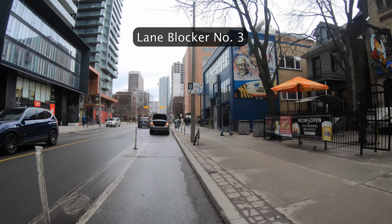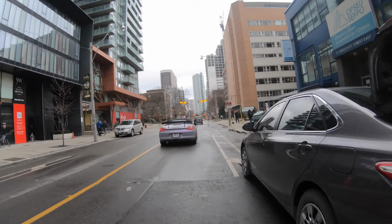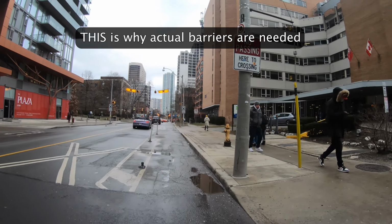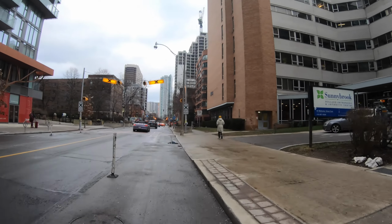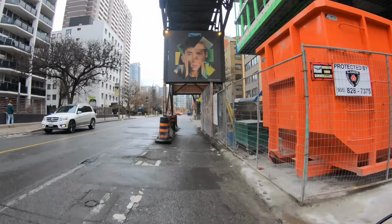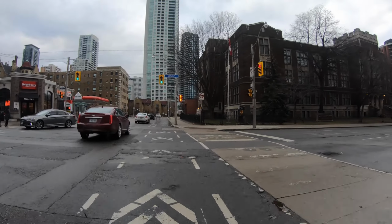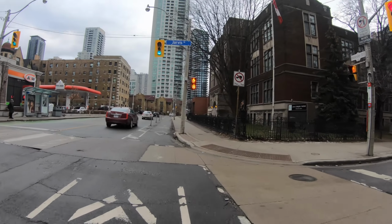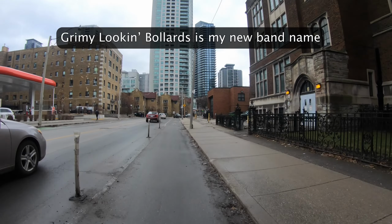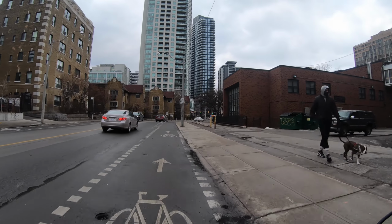Just another little blocker. Don't have the energy to chase them down and fight with them on the street. Usually doesn't end well. I think if they're sitting in the car, I might just remind them, but they're off doing a pickup or a delivery, what am I going to do? A little bit of protection here, some grimy looking bollards. Don't actually do anything, but it is, I guess, technically physical.